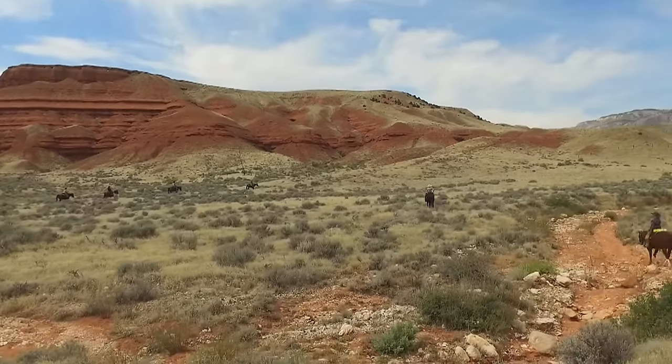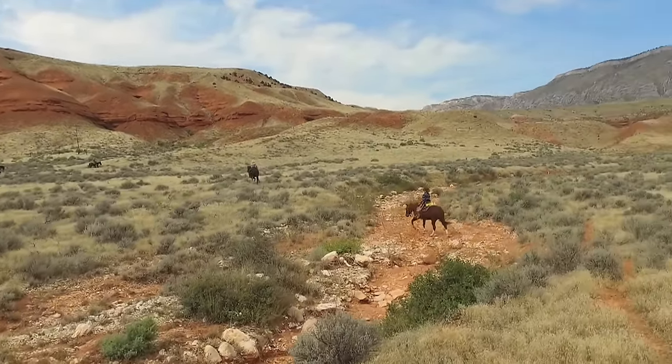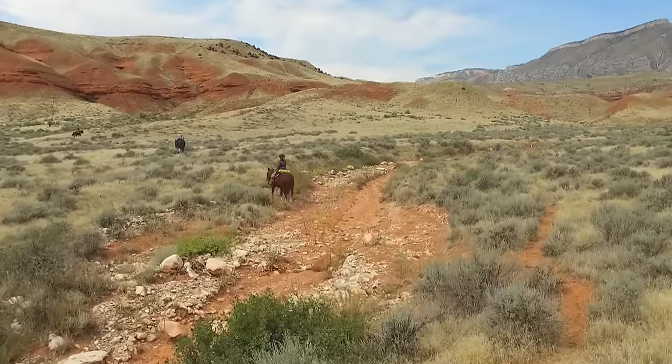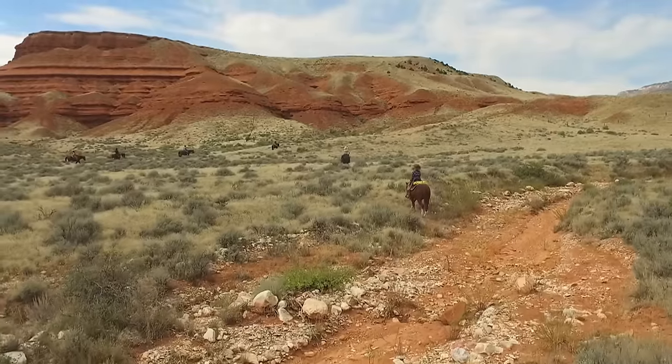Ready for a unique horseback riding experience like no other, where you and your horse explore mountains and canyons few people have seen or set foot on?